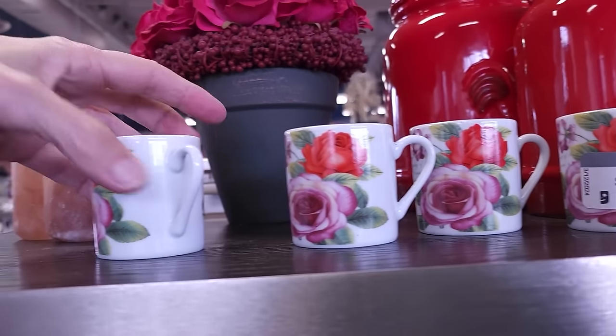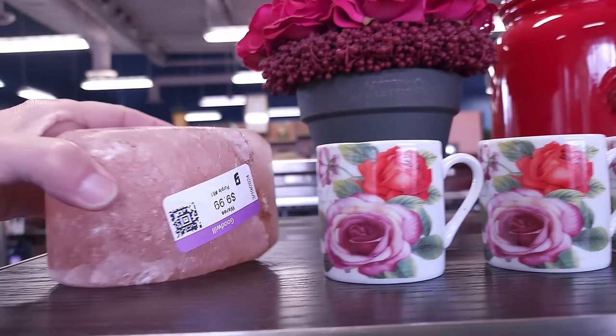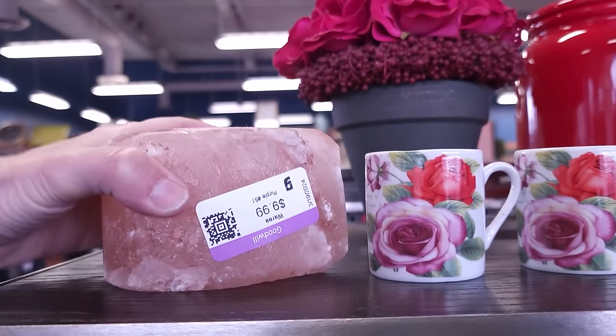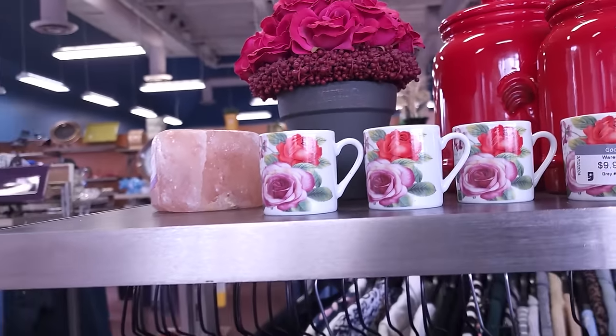This is a cute little set. Again, it's $10. I also just discovered something. Red tags are half off today. That could work out very much in our favor.